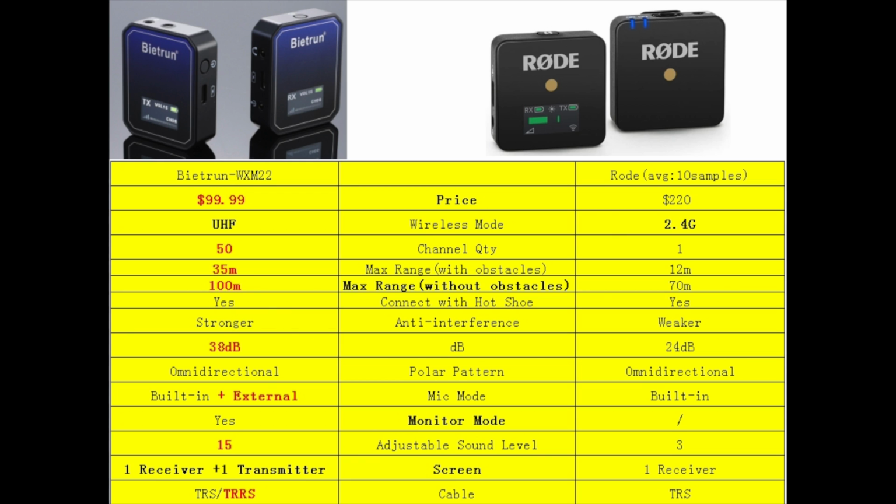All right, before we go outside and test these two microphones out, let's just go over some of the differences. Bietrun put together a nice little comparison sheet, so let's throw it up on the screen. We can see the two microphones, and the first big difference is price. The Rode Wireless Go is shown here as $220 versus $99 for the Bietrun.